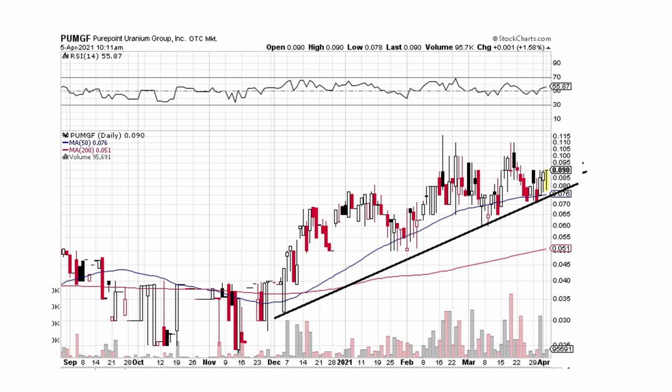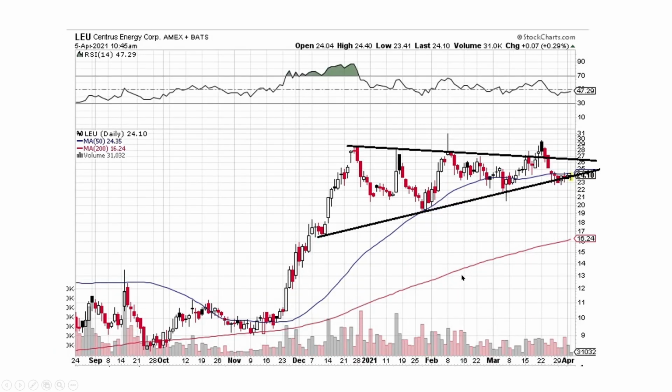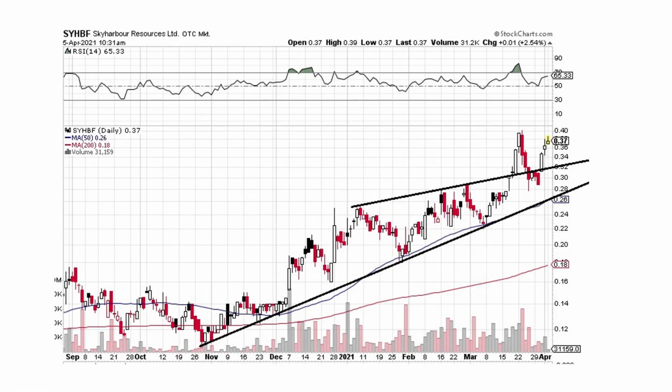Pure Point Uranium Group, this is a Canadian exploration company. We're coming on up. This thing's going to explode higher at some point, very, very soon, I think. Pure Point. Centrus Energy Corp. This guy's in a pattern. It's just chopping out sideways, coiling up like a spring, wants to explode higher. So that's looking good. Sky Harbor already broke to the upside, back tested, and is probably launching higher.